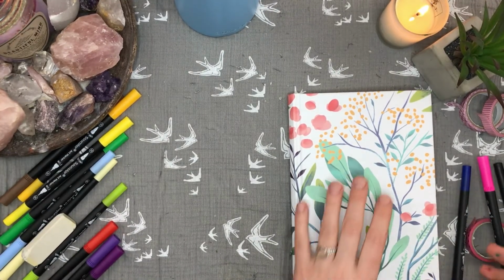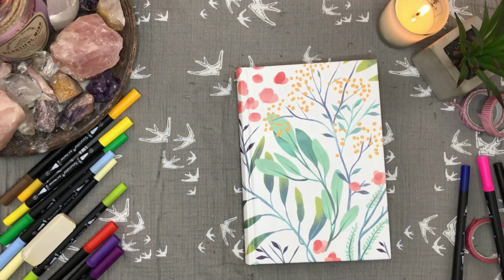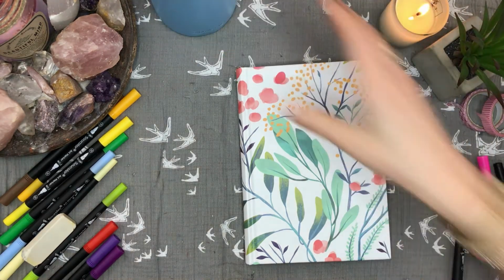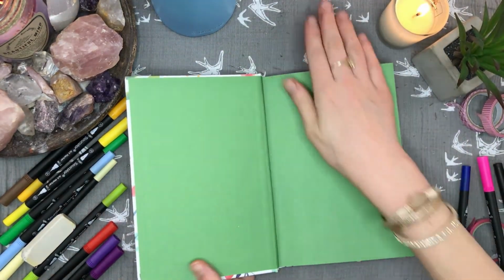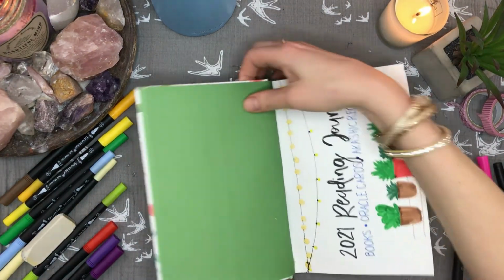Okay, we made it. I'm not totally happy with it. My first time, I learned a lot. I don't like how the pages bled, but there's a lot that I really am happy with, so I can't wait to hear what you guys think.